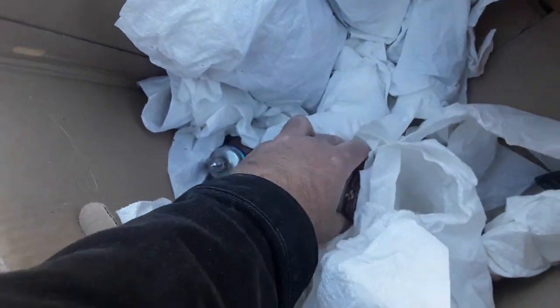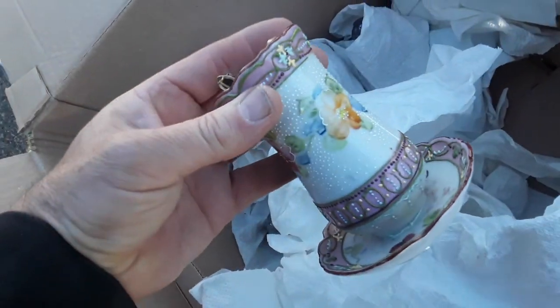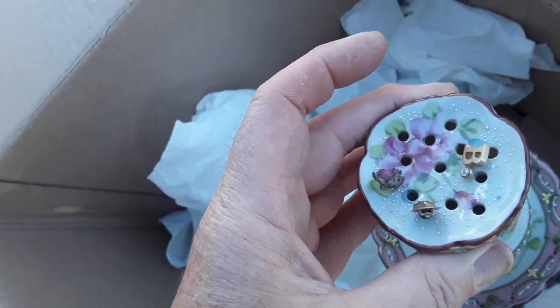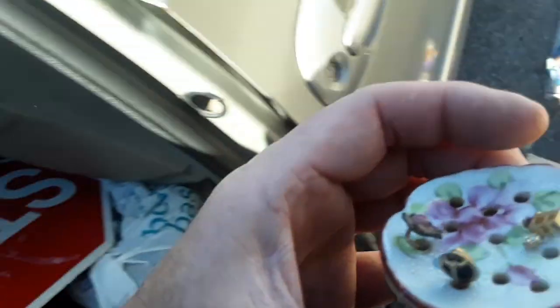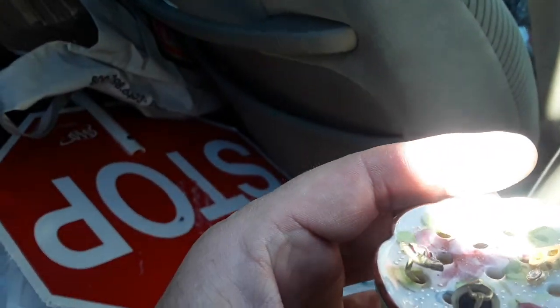Here's a really nice stick pin holder with some stick pins. Lucky, this one's gold or something. Hey, you want to look at these stick pins? Yeah. That are in the, here, I'll just pass you the old stick pin holder. Nice old one. We can talk about that.